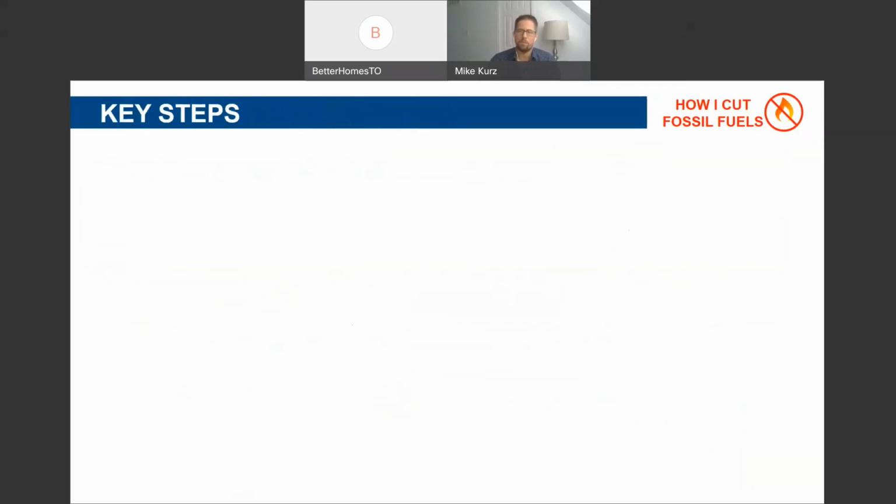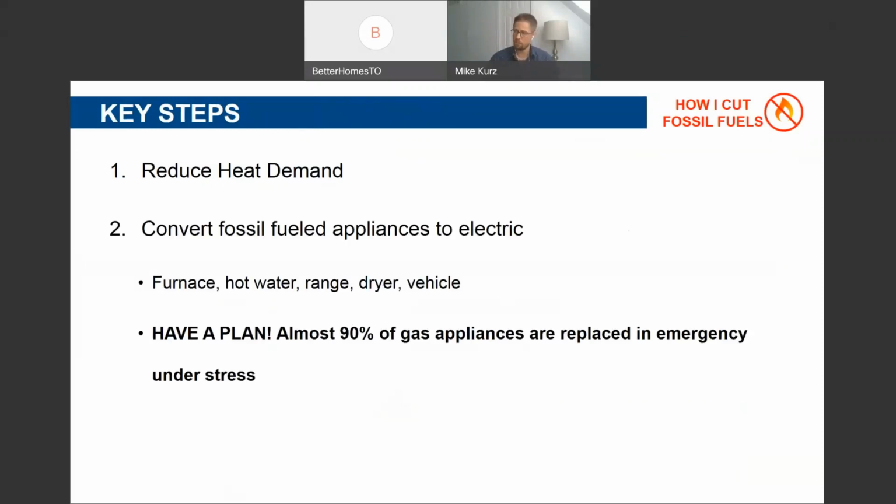The first step in any decarbonization project is to reduce the overall demand for heat in your house. Electricity costs more on a per unit energy basis than gas. So you want to reduce the amount of heat you need before you switch over. Next step, convert your fossil fuel appliances to electric. There's a list there of typical ones that people have.